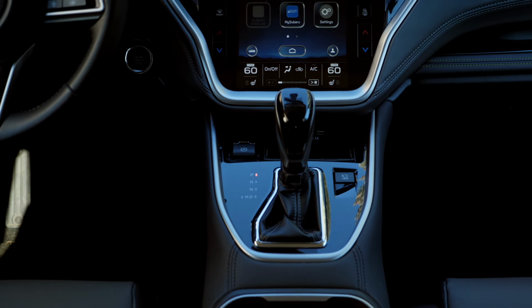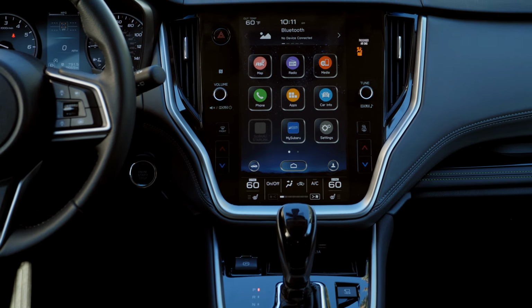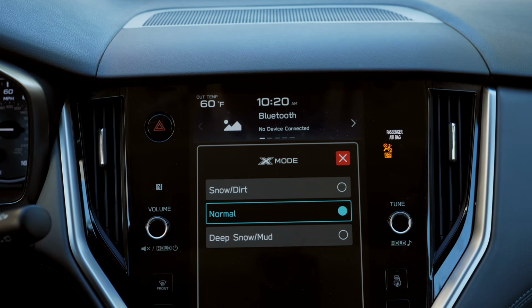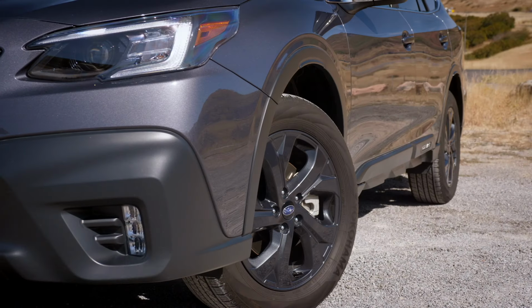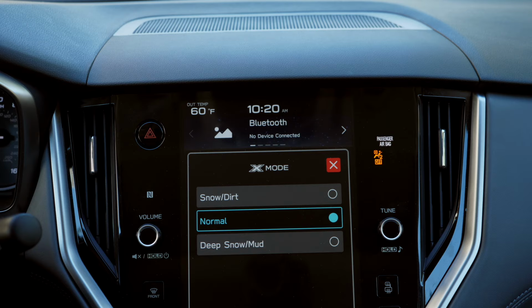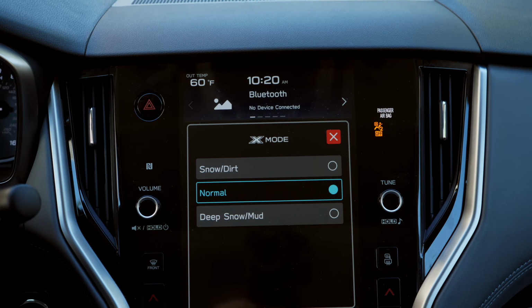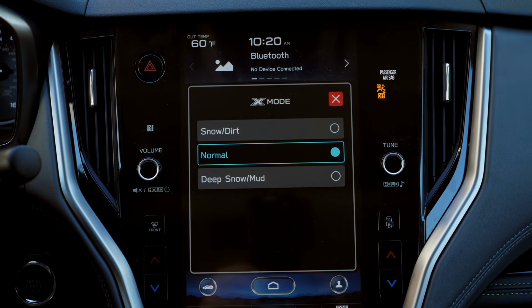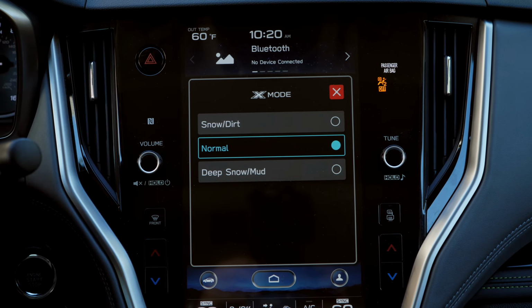All right, well, so first the praise, and that is a car that just feels bulletproof. And I do like that Subaru has switched to a new screen, a new interface. Everything is down in here. There's very few switches and buttons to be able to switch to, like X mode. And on the Onyx XT Edition that we are driving, it is not merely a trim level. It is actually different. Deep in the X mode in the menu, there is a snow and dirt mode, and there's a deep snow and mud mode. Extra deep snow with a little bit of slush.